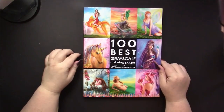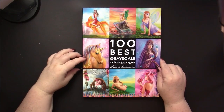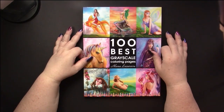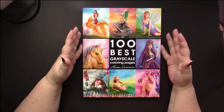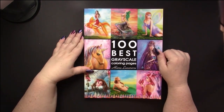Then, I got... Ooh. 100 Best Grayscale Coloring Pages of Alina Lazareva, and I'm so excited to get this because I love her, but I never decide which one of her books to get, and this is going to help me decide on full books. I know there's a part two out, and I want to get that too. Maybe if I have part one and part two, I won't feel the need to buy any of her full books, but I doubt that.